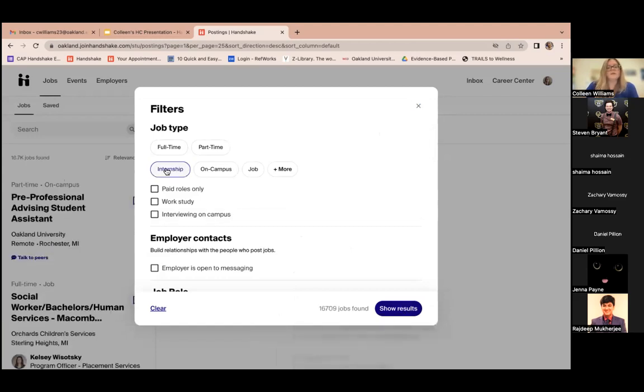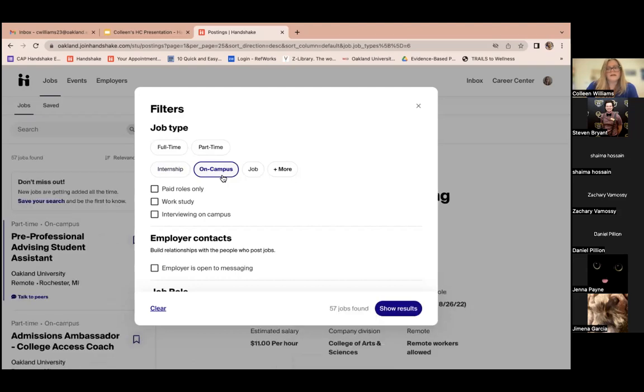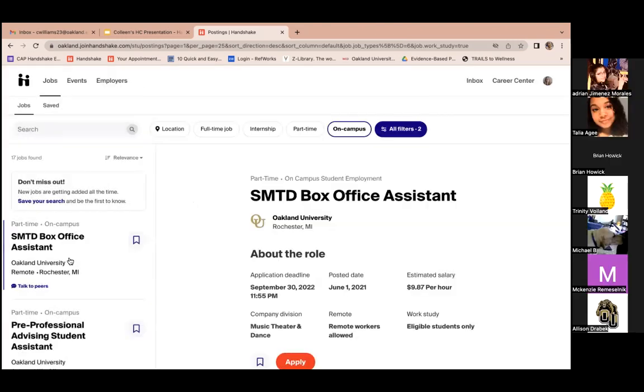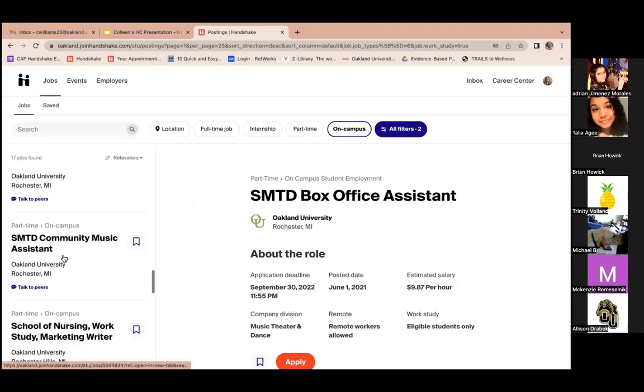But I also want to show you on-campus positions. If you were to click on campus, it'll narrow down the positions that are currently available on campus that you can apply to. For example, some students are work study. So if you are a work study student and you are looking for a work study on-campus position specifically, then you can click on the work study filter. And then it'll narrow down and show you the positions that are available for work study students.